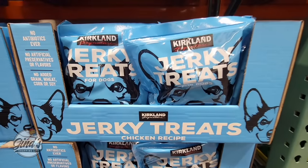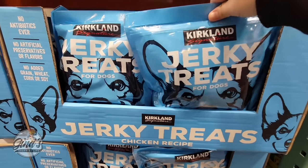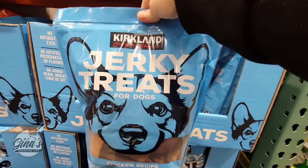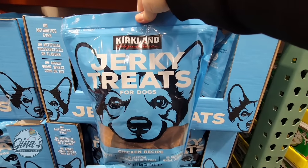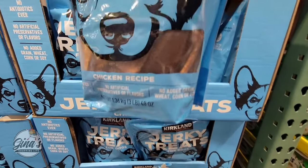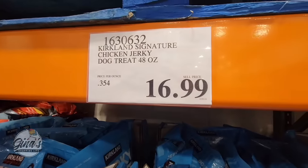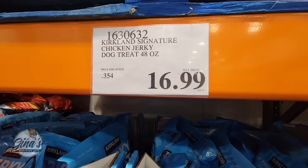Now, here is a new Kirkland item, and of course, these are the jerky treats for dogs. So we'll see some new Kirkland items. Anytime I do see a new one, of course, I'll include that probably mostly in my new arrivals, but I did want to include this today. This is a good size package, 48 ounces for $16.99.